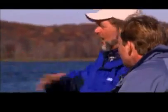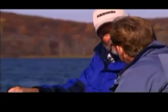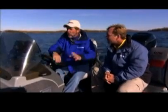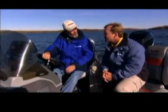I thought I knew this lake. I thought I knew what these structures look like. I learned so much when I started using the side imaging unit. It opened my eyes up to all the stuff that I was actually missing. And I fished this lake for 35 years, man.